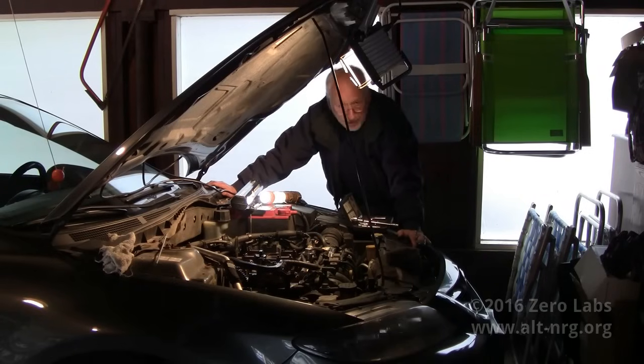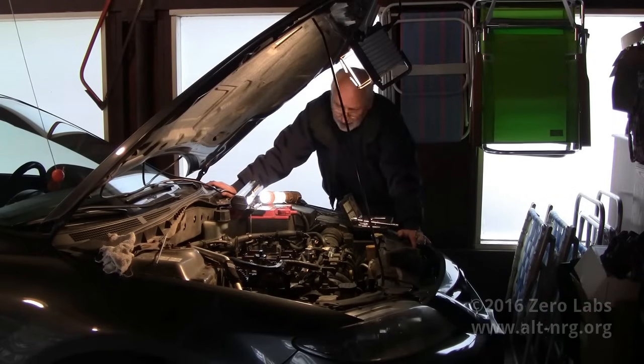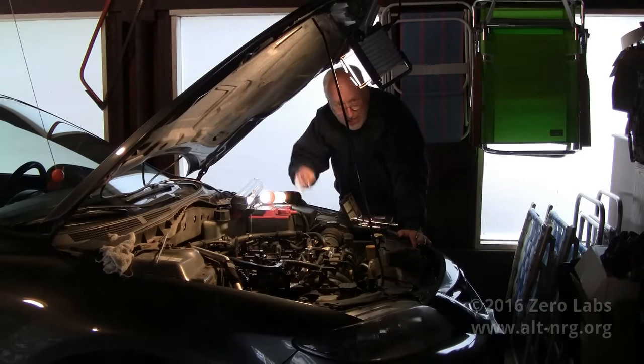I took the injectors off. I cleaned and tested all 4 injectors. They checked out perfect. What else did I check? Yeah, I think that's about it. And I know it was getting fuel, although it sounded like it wasn't. Very strange. When you crank the engine, it would try to catch and then stop. Try to catch and then stop.